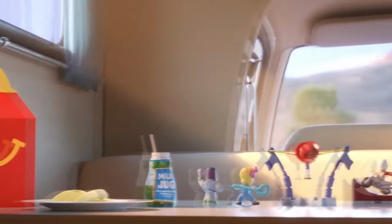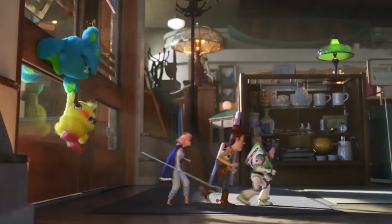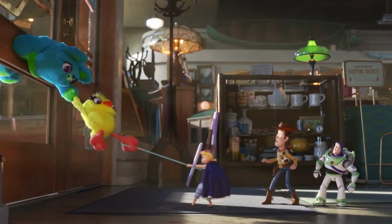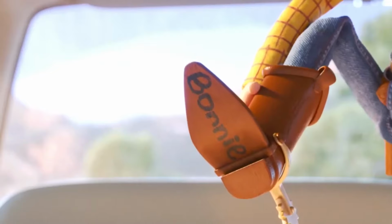There's nothing better than being a toy, but it isn't all space adventures. So remember, through every tight situation. Stop! Always be there for each other. And most importantly, for your kid.